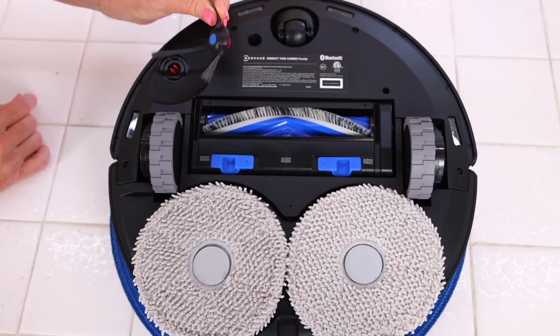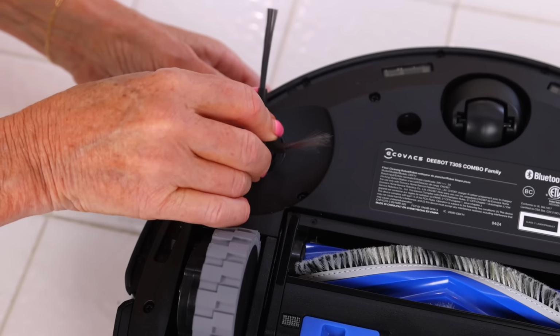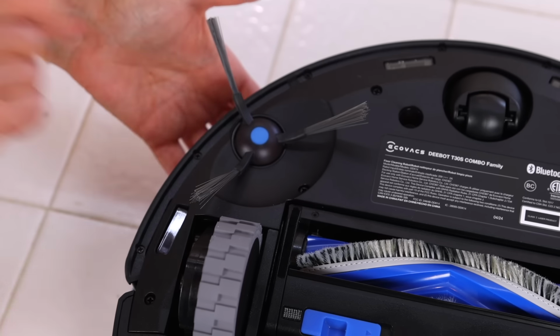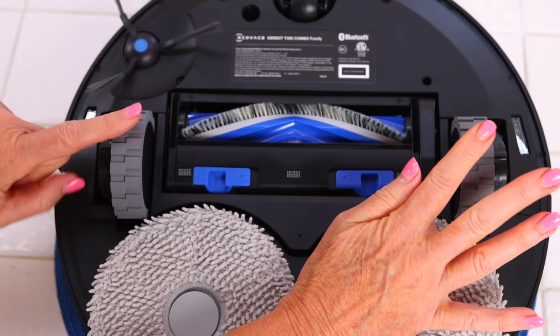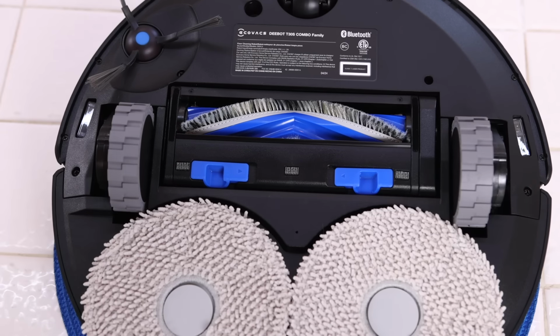And on the other side, I flip it over, and now you need to install the little brush on the side that's going to whisk everything into the brush roller, the vacuum part of it in the middle. I'm playing with the wheels here. You can see how far they go up and down. It can go over different thresholds or different heights of carpet, up to 3/4 of an inch.